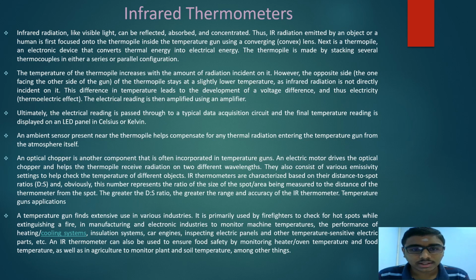The temperature of a thermopile increases with the amount of radiation incident on it. However, the opposite side of the thermopile stays at a slightly lower temperature, as infrared radiation is not directly incident on it. This difference in temperature leads to the development of a voltage difference, and thus electricity is produced. The electrical reading is then amplified using an amplifier. Ultimately, the electrical reading is passed through a typical data acquisition circuit, and the final temperature reading is displayed on an LED panel in Celsius or Kelvin. An ambient sensor present near the thermopile helps compensate for any radiation entering the temperature gun from the atmosphere itself. An optical chopper is another component that is often incorporated in temperature guns.